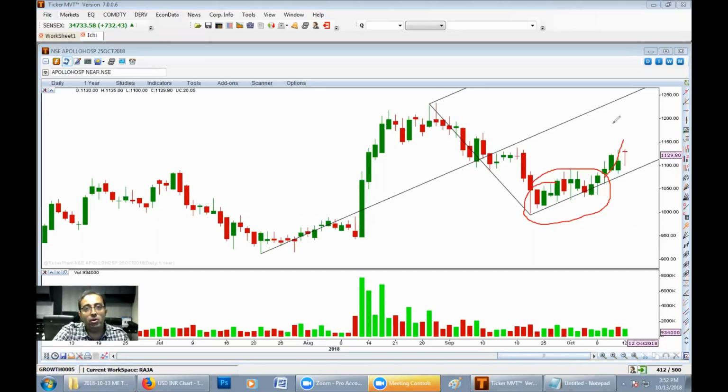One could look at targets somewhere in the region of 1225. So there is a lot of potential left in this stock, and one should be using this stock as a more positional bet, because the momentum is also seen increasing, and the revival from support levels does augur well. So this was a stock last week which did quite well. It made a low of 1040, and it rose 100 points from there on.